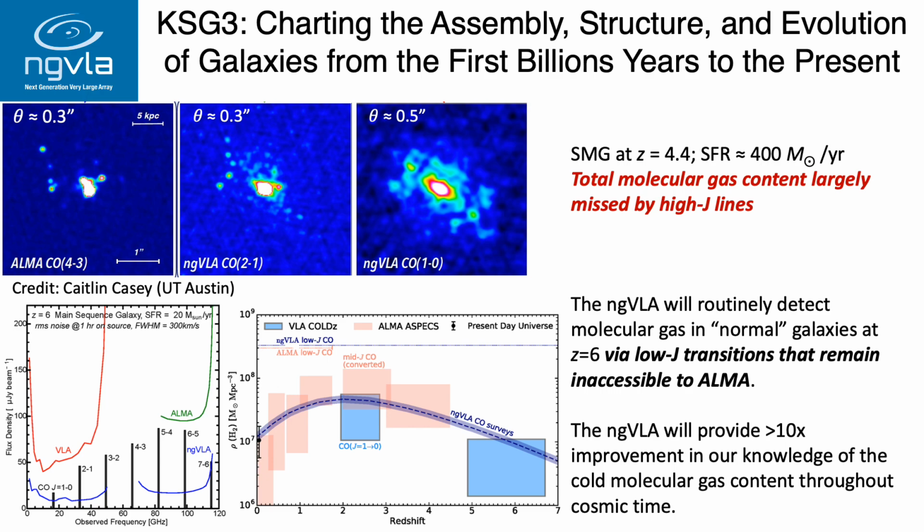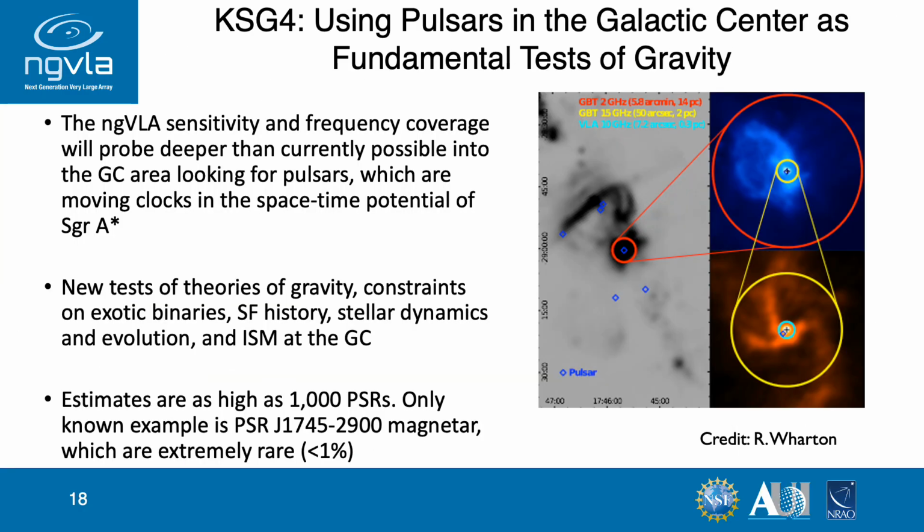It would be virtually impossible to determine what the total molecular gas content is by trying to correct this ALMA CO 4 to 3 image. And in doing so, at the bottom you'll see what the NGVLA will be able to do by increasing the precision with which we can understand the cold molecular gas content through cosmic time.